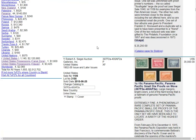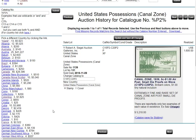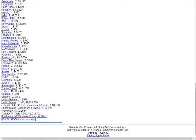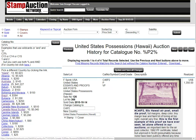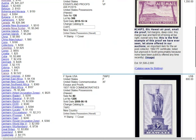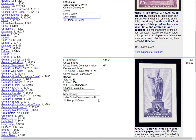And this is the United States. Here we'll start to see how the database is sorted. If you want to see Canal Zone, here's the one item from the Canal Zone, and then Hawaii also is right next to it. So if you wanted to see, now this is not categorized correctly. Okay, actually not United States possessions. This is really United States. So I'm going to fix this. I'm going to fix this guy because this is not a Hawaii stamp.